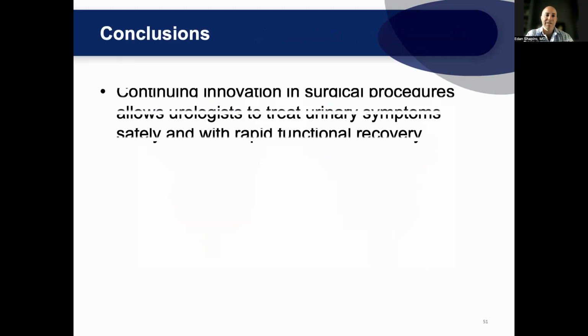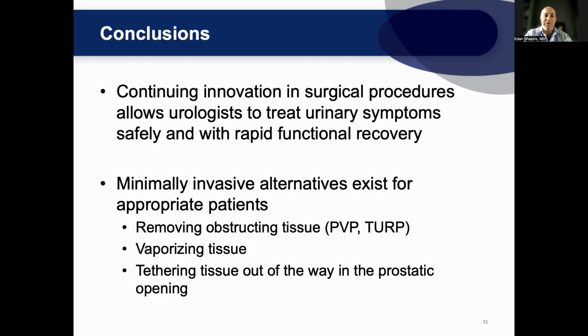So with that, I want to just conclude. There obviously is continuing innovation, but this innovation in surgical procedures allows us as urologists to treat the symptoms in a varied way, but hopefully with safe options that give you rapid functional recovery. And minimally invasive options do exist. They exist for both removing obstructing tissue, that's the green light, or the TURP, or the aquablation. You can vaporize the tissue, or you can simply tether it out of the way and give you the opening.